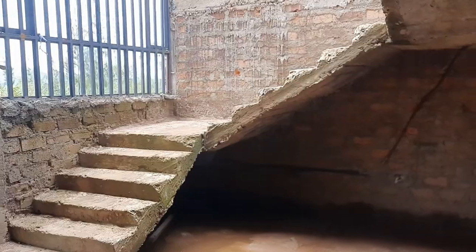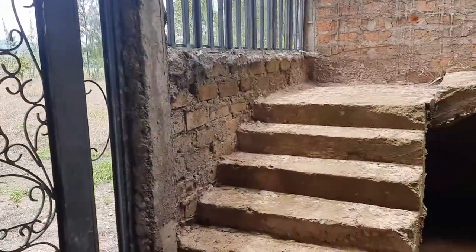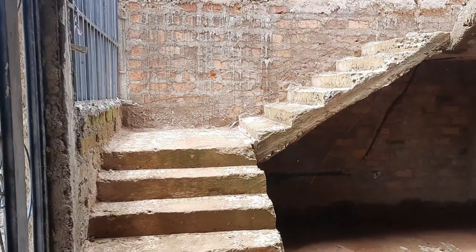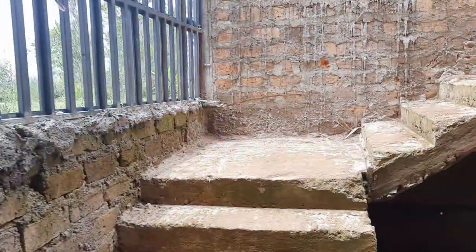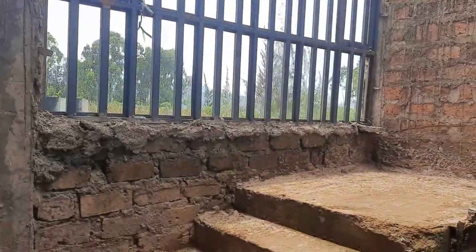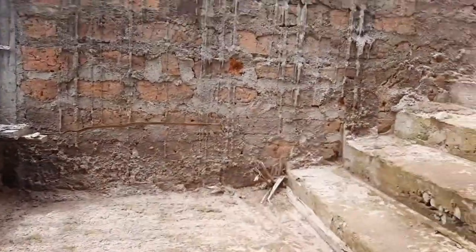Over here I'm planning to do those winding stairs. I think I really love them. I hope my engineer will figure out how that will come. Then here there's this wide window. Starts there, goes up. I really love it. It also adds light. I told you I love light.